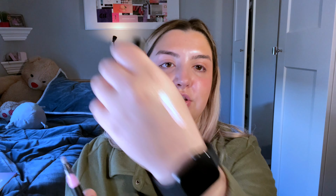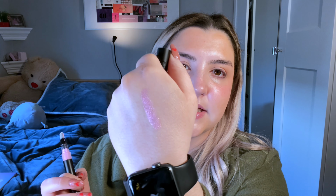Then for my highlight, I have this from KVD. This is the Metal Crush Liquid Highlighter, and this is in the shade Rose Shock. I remember this seemed a little crazy. So it's kind of like a bright, sort of glittery pink. I will do a little swatch here on the back of my hand just so you can see. But you can see it's an extremely metallic pink color, but I'm going to take a tiny dot of that just here on my finger and tap this on my cheekbone.